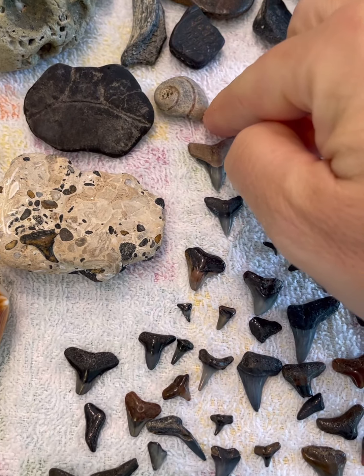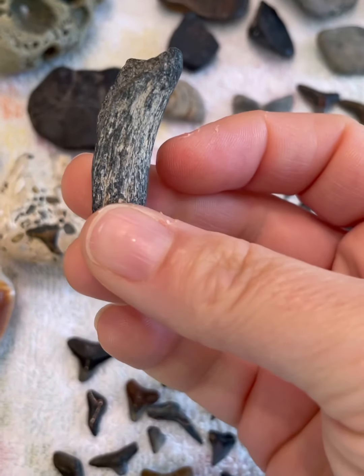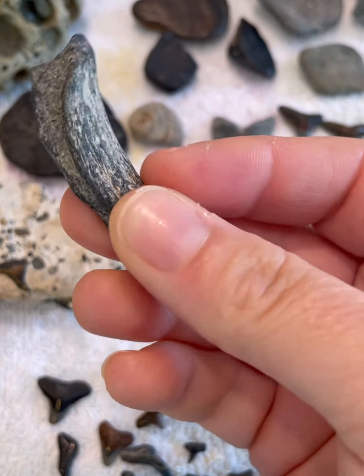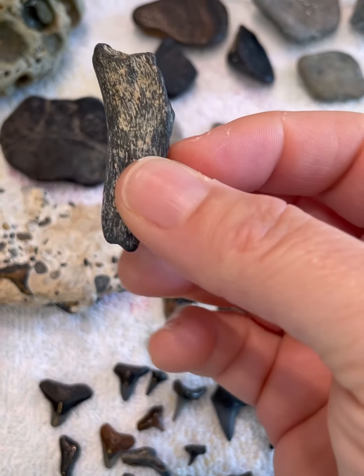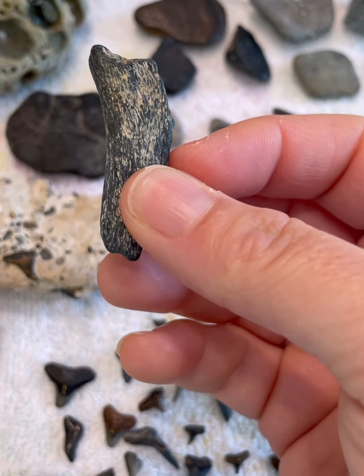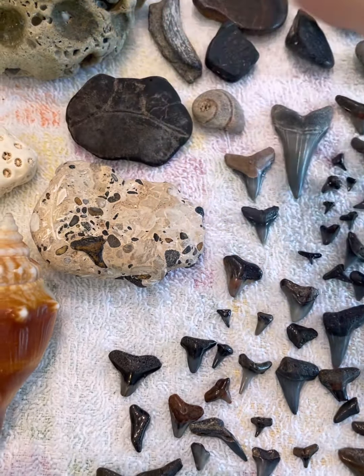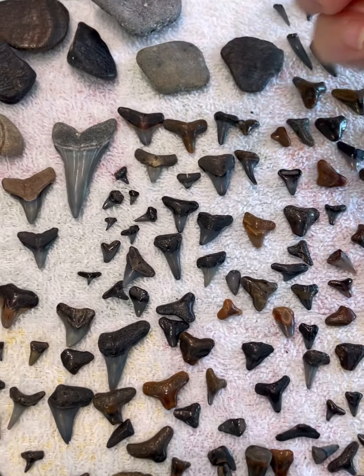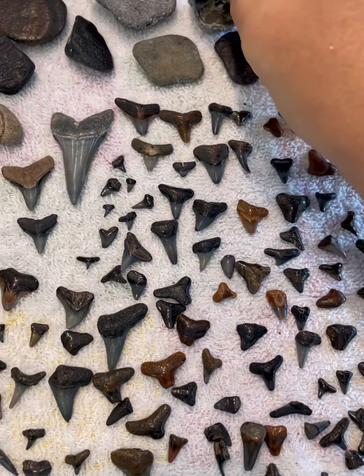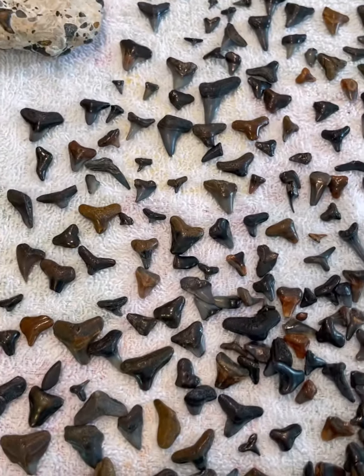This is a fossil of a seashell. Very, very cool. This is some sort of leg bone, probably of a sea turtle. You can see the bone shape there. It's probably a femur or a tibia maybe, but it has the marrow there. This is a barnacle, just a really cool barnacle that came off of somewhere and I found on the beach last night. And then these are all my shark's teeth.